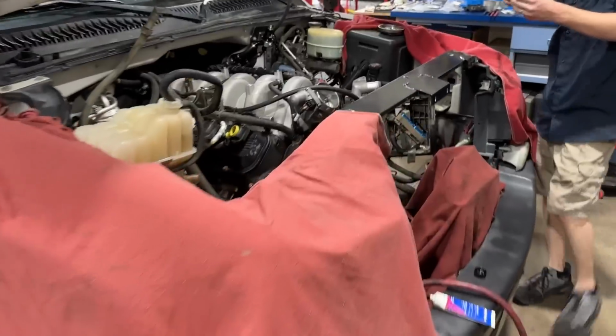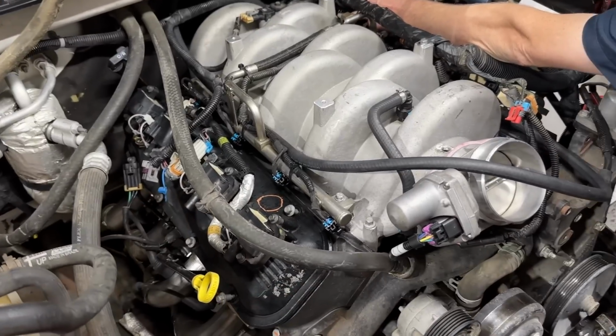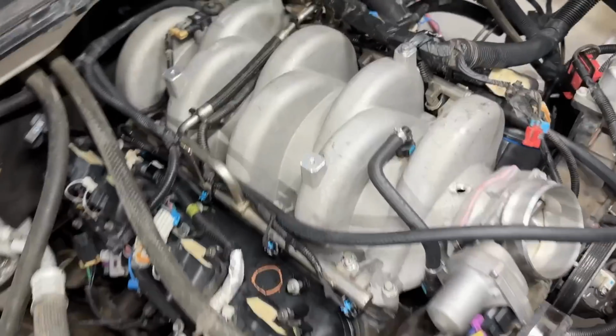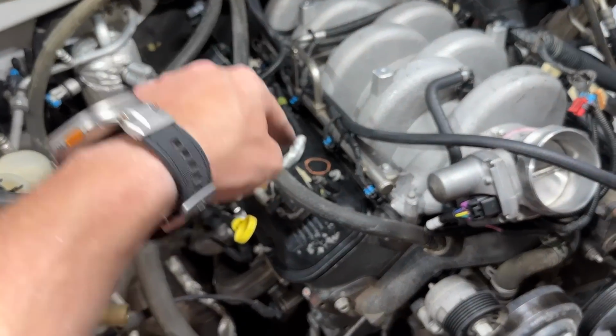All right, so this will be one of the things that I'm actually gonna film. We need an oil fill on this engine. The 8.1 has an oil fill through the intake. The 8.8 intake obviously does not. Chris is over there building a mount for the fuel pressure regulator. And we gotta be able to get oil in the engine.